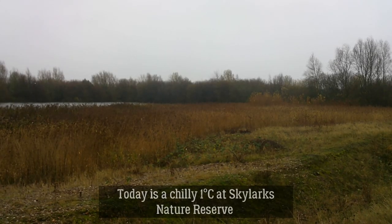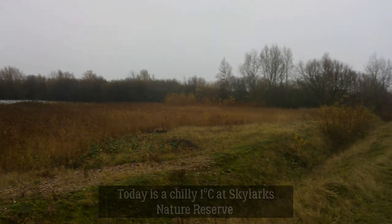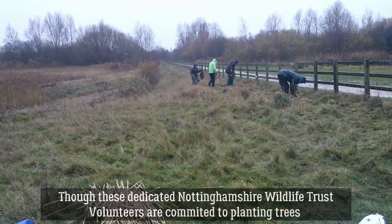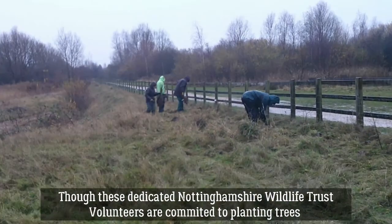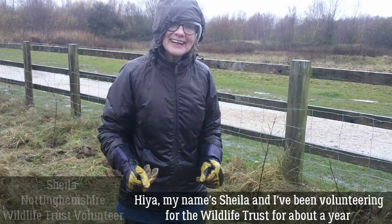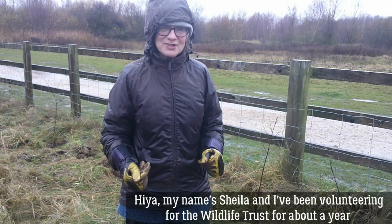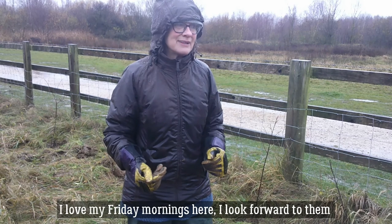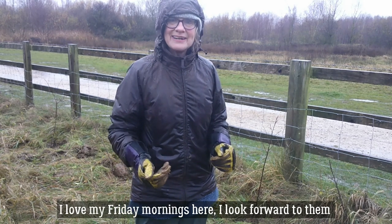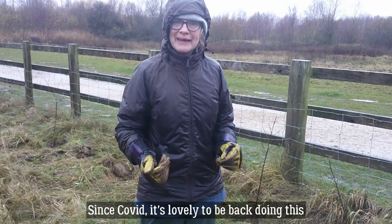Today is a chilly 1 degree Celsius at Skylarks Nature Reserve, though these dedicated Nottinghamshire Wildlife Trust volunteers are committed to planting trees. Hi, my name's Sheila. I'm volunteering for the Wildlife Trust. I've been doing this for about a year. I love my Friday mornings here. I look forward to them. Since COVID, it's lovely to be able to be back and doing this.